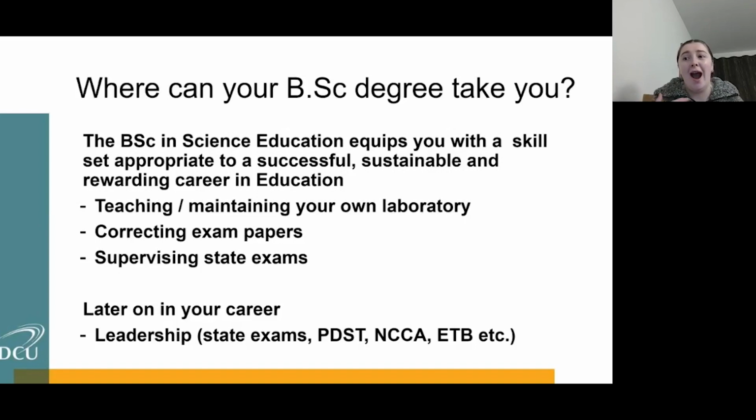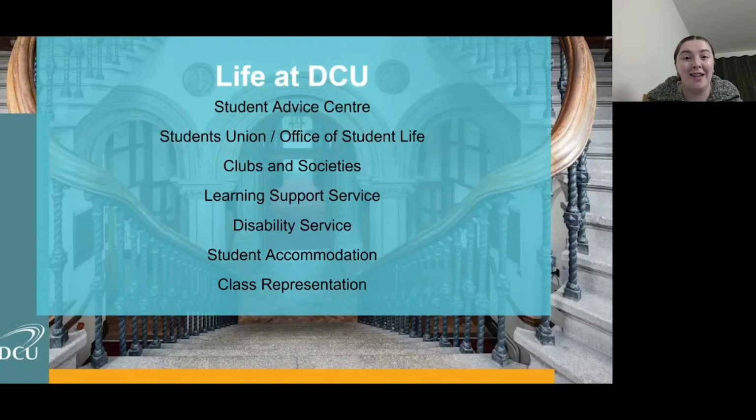Also, a lot of people decide to work for STEM industry-based companies and organisations because they have the knowledge. Our physics, chemistry and maths modules are those that other students would do who are specialising purely in those subjects. So we actually do have that knowledge there, and it's available for you. That door is open, but also teaching is there as well. And the skills that you get from becoming a teacher are transferable to any other job. So it is beneficial in that sense.